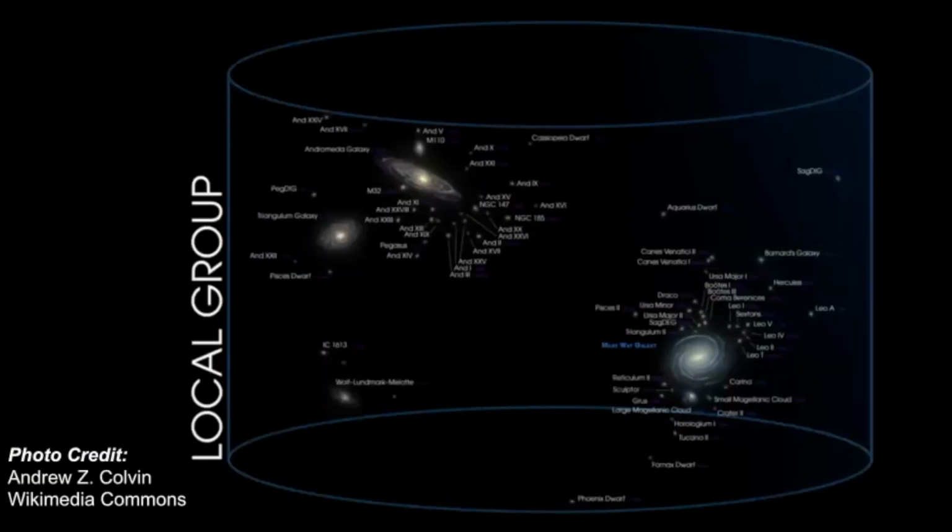And these are our local groups here. I love this photo because it shows you the Milky Way and all the satellite galaxies going around the Milky Way, and then you have Andromeda and all of its satellite galaxies as well. And then these two, the Andromeda and Milky Way, will eventually collide in the future.